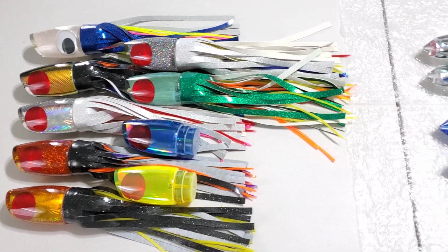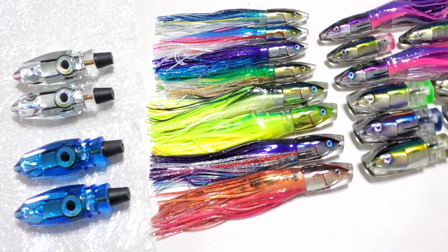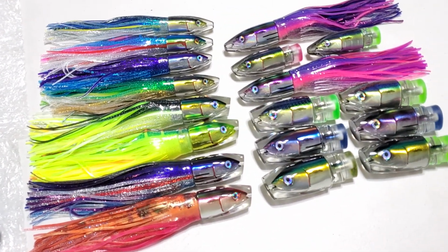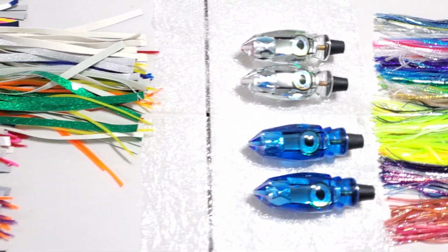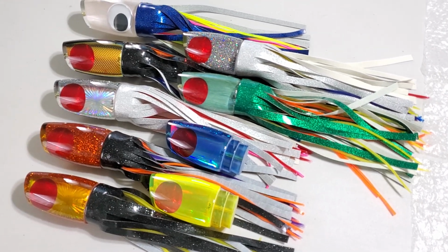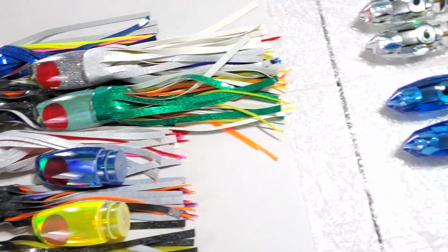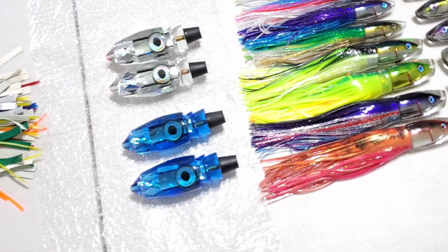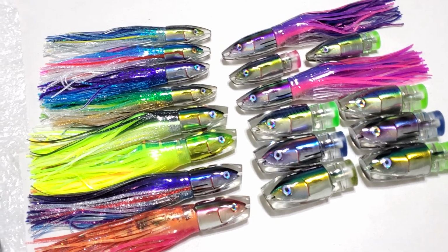Hey guys, this is Cole Miller again with another new release preview. All these products you see here will be released on Sunday, October 3rd at 4 p.m. Eastern, 10 a.m. Hawaii time. If you have not caught on, our new releases are always released on Sundays at 4 p.m. Eastern, 10 a.m. Hawaii time. We're keeping that consistent on Sundays. It seems to be working pretty well.